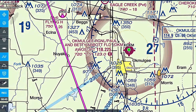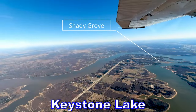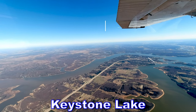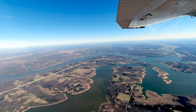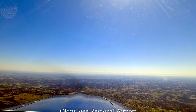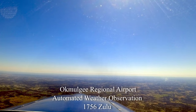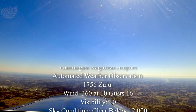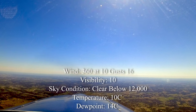Want to land in Okmulgee? Good. Okmulgee Regional Airport, Kilo Tango. Automated weather, Zulu weather. Wind 360 at 10, gusts, 1620 south.